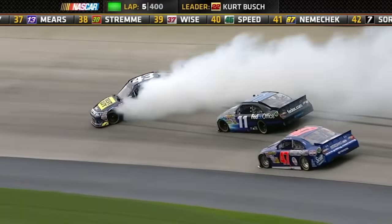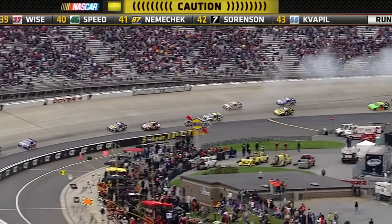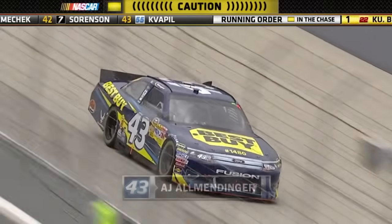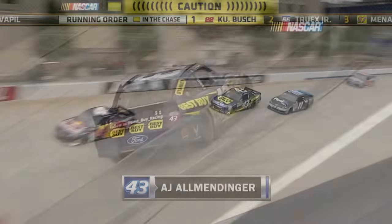Trouble. Allmendinger sideways. He may keep it off the wall if he doesn't get hit. Oh, what a save. That was a save. Caution flag is out. That might be the save of the year. Wow. Right there. Maybe the decade. He's racing for 7th place.